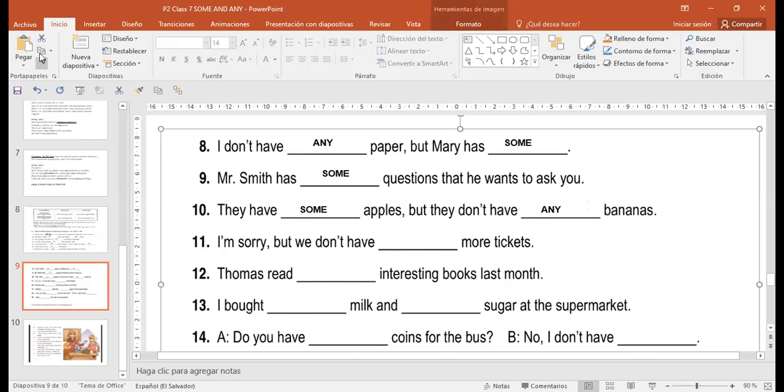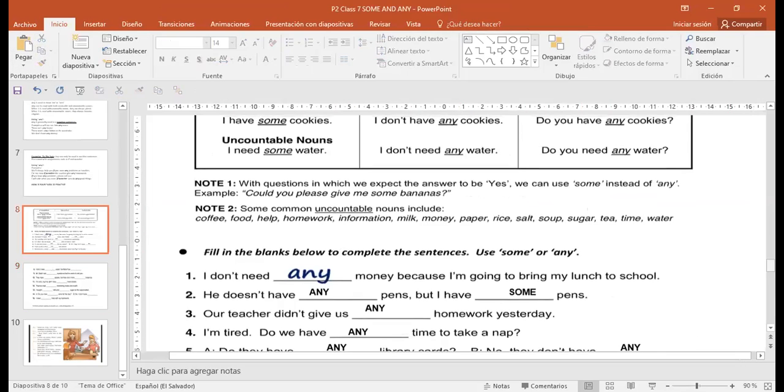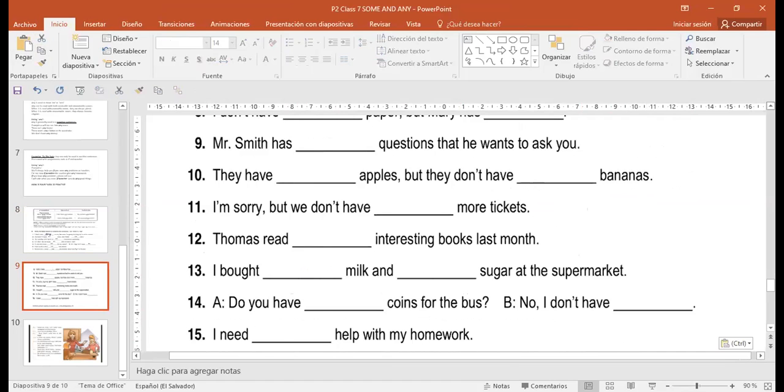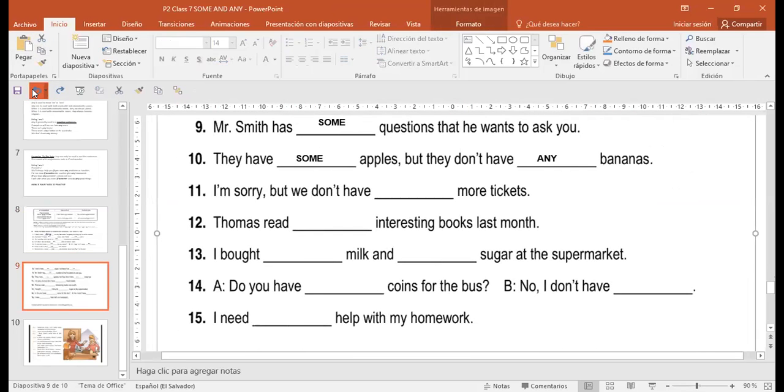So let me copy and paste and continue. Oops, ¿qué se me hizo? Permítanme, chicos. Ay, se fue. Permítanme. Okay. I don't know why I did. No sé qué hice. Okay. There you go. Ahí está.